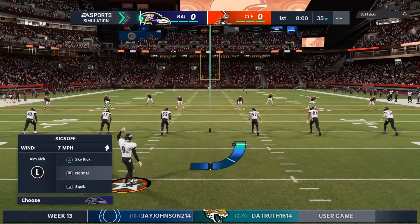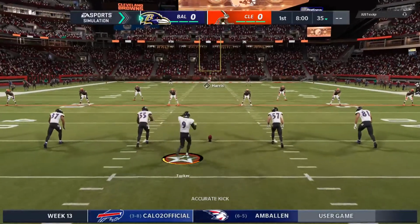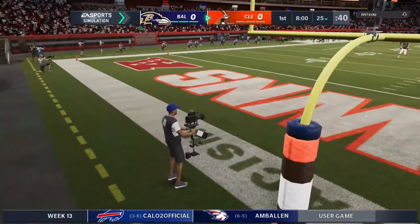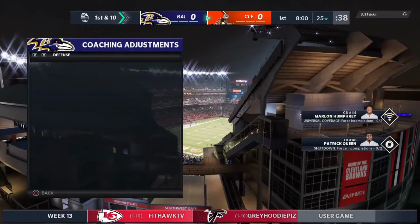Justin Tucker to kick off for Baltimore. The calendar has turned to December, and we're in the home stretch now as we're underway in Week 13. And this will be a touchback as that sails over the end line.